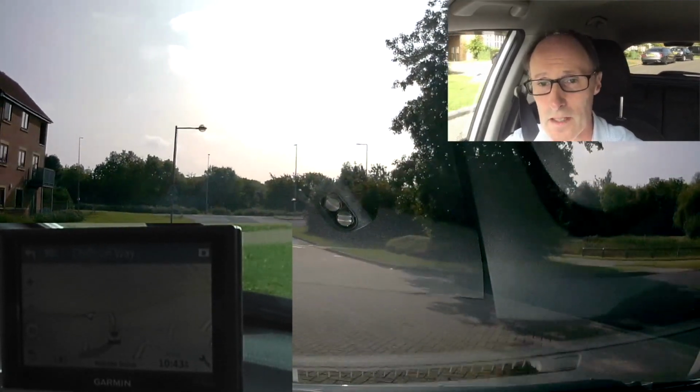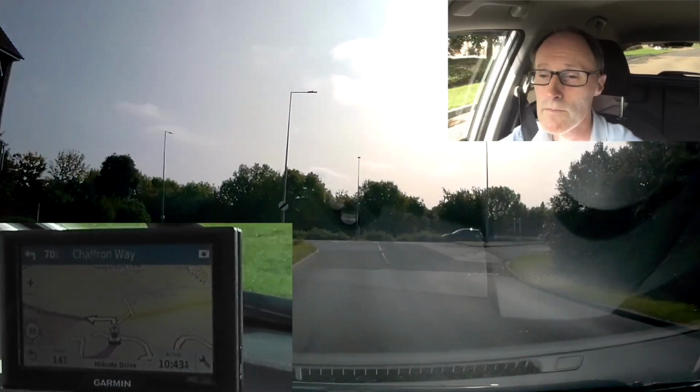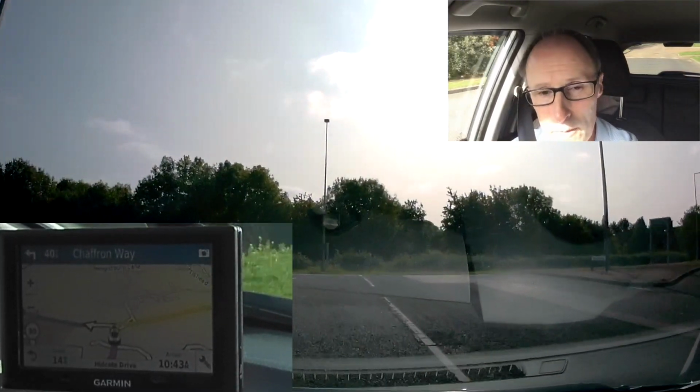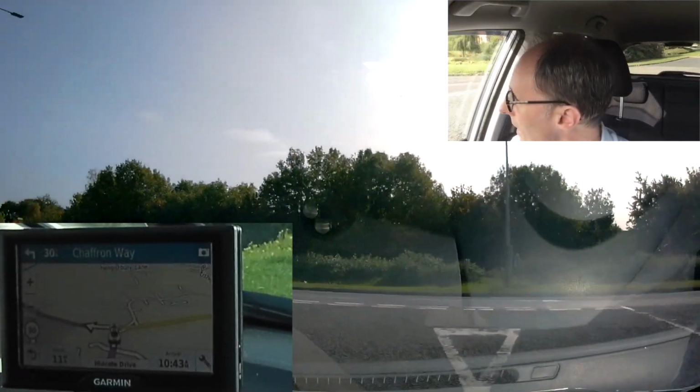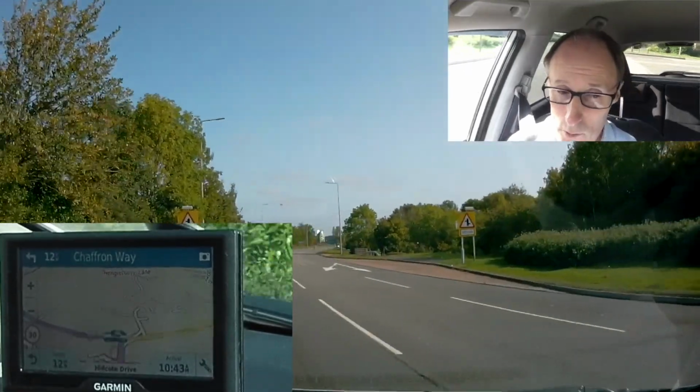Turn left, then enter roundabout. So it's giving me two lots of information there. So it's a left turn, which I knew was a left turn because I checked the sat-nav then. Sat-nav map. I'm slowing down, he's far away, so I'm going to carry on going. And it did tell me at the roundabout, didn't it?